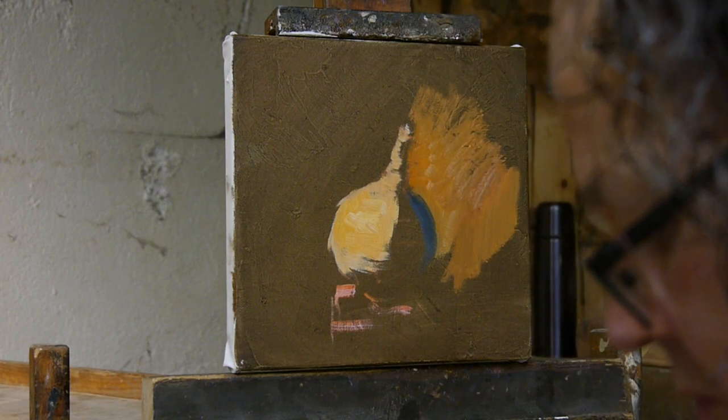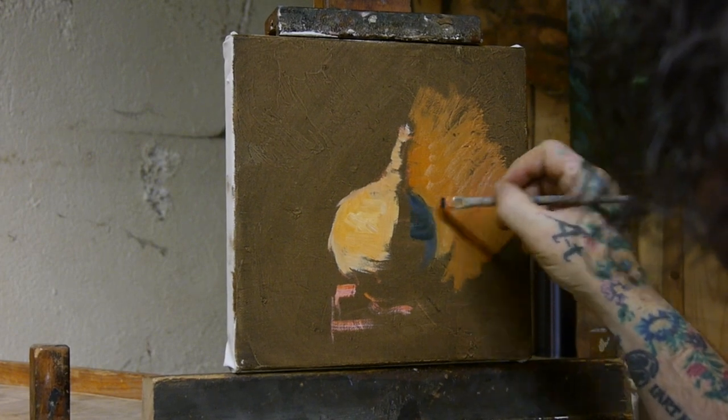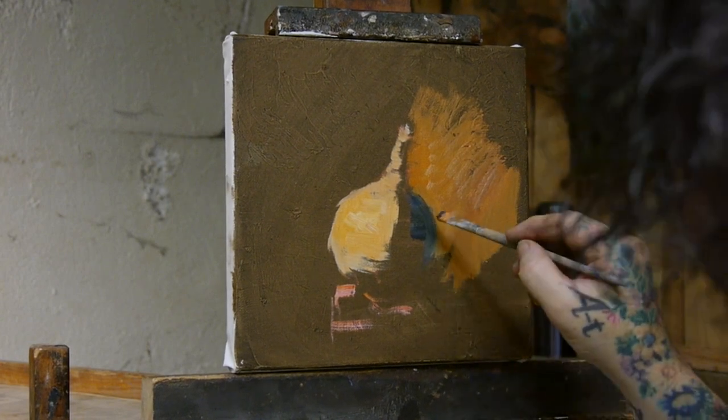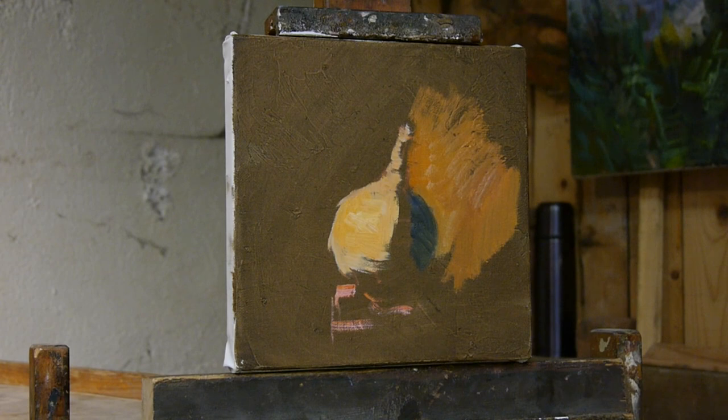Actually, I forgot to put some black on my palette. I didn't use so much black, but I notice if I don't have it on my palette, I get into a certain amount of problems. I think I'm going to use both ivory black in this one, because it's so toned down, ivory black and the blue black, both of them.